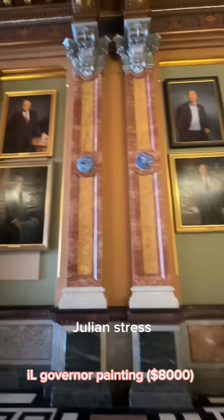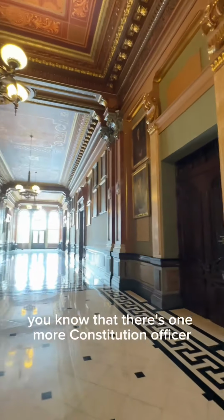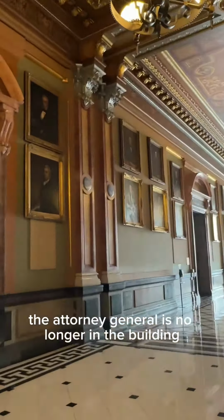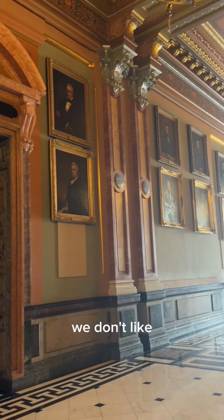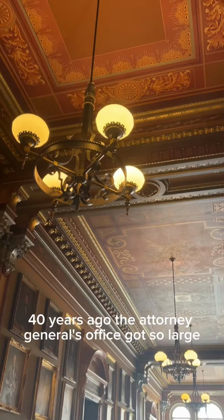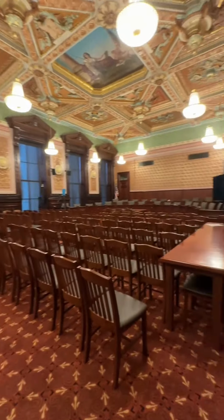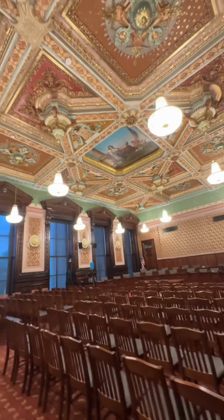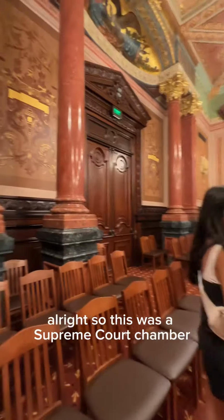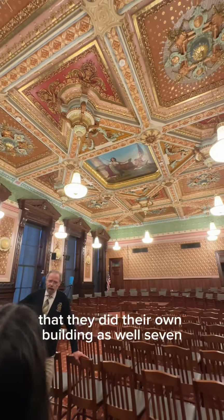Right? Because you guys from Illinois, you know that there's one more constitutional officer, that would be Kwame Raoul, our Attorney General. The Attorney General is no longer in the building. We don't like it. No, I'm playing. 40 years ago, the Attorney General's office got so large. All right, so this was the Supreme Court chamber for the state. The Attorney General's office got so large that they did their own building as well.